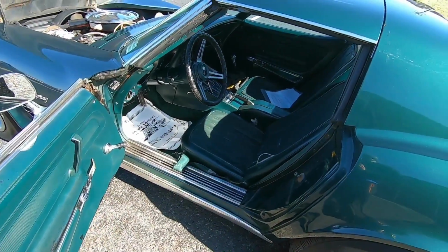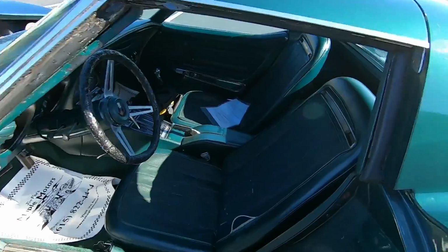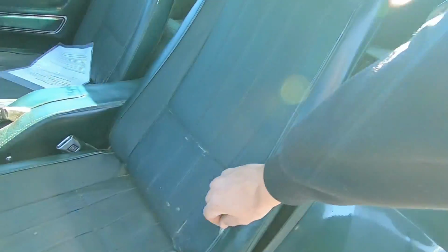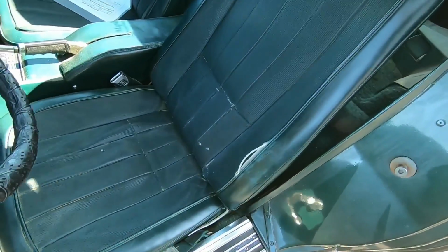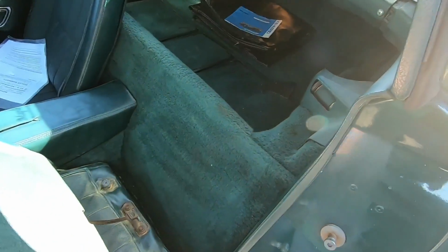All right, opening the door. The interior does not look like it's in bad shape, but the seat here has got some defects, some wear. Looking behind the seat, in the back, it's pretty clean.